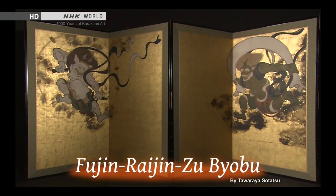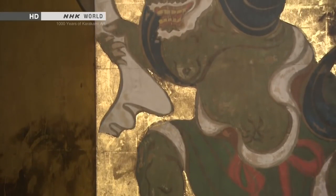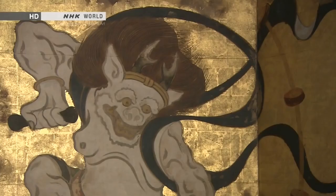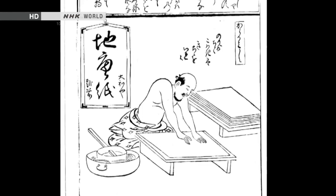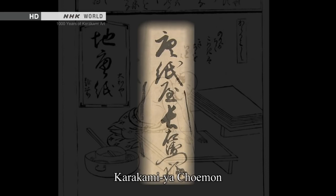One of the masterpieces of this style is a screen showing the gods of wind and thunder. It combines abundant gold leaf and delicate colors in a bold composition, creating a work of unique Japanese beauty. Koetsu brought many karakami artisans to the community. One of them was Karakami ya Choemon.